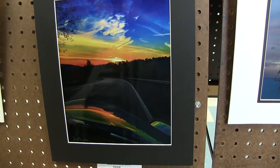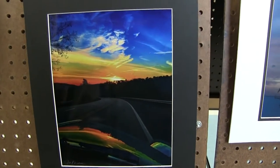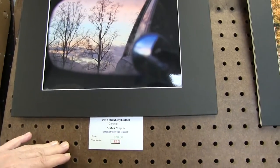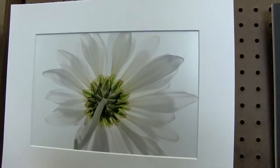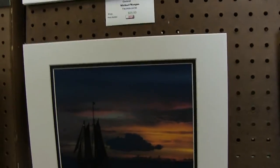Jill Mullins, Appalachian Cruise Sunrise. It is not for sale. That's got lots of color in it. Here's one. Do you ever take a picture out of your window? Yeah. This is General by Amber Moyers, Unexpected Sight. Here is Michael Morgan, Translucid, $25.